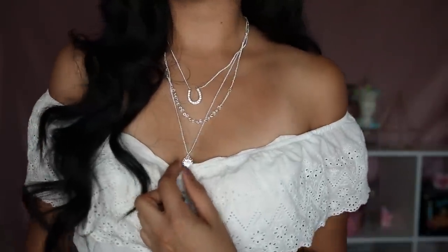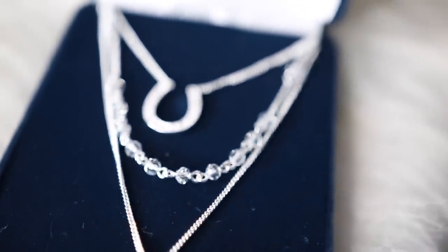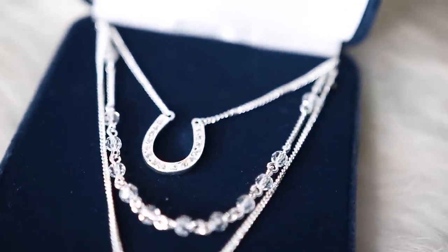Ooh, look how pretty. I just thought it was so cute. It has a horseshoe cord. This necklace came in this box. It was really nice in here. And of course, they all have Montana Silversmiths on this.